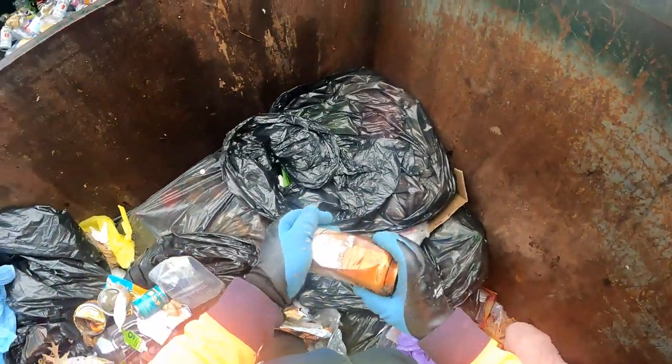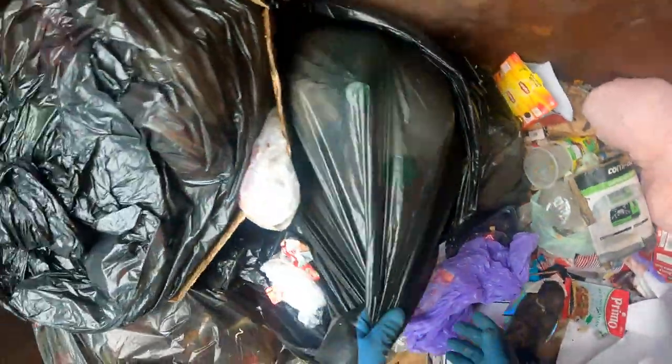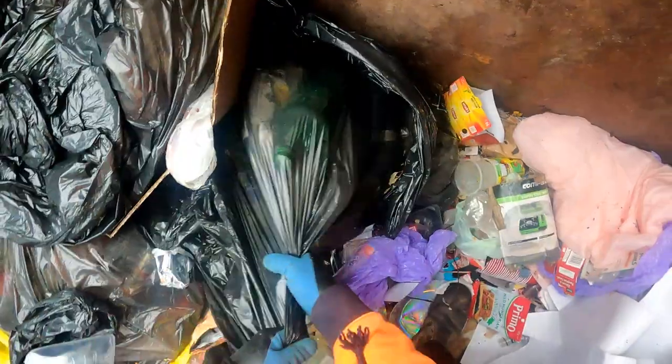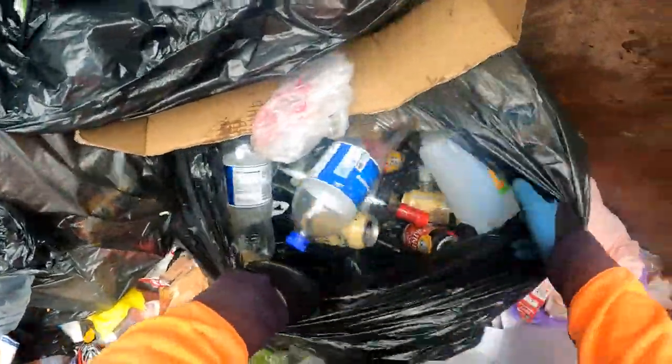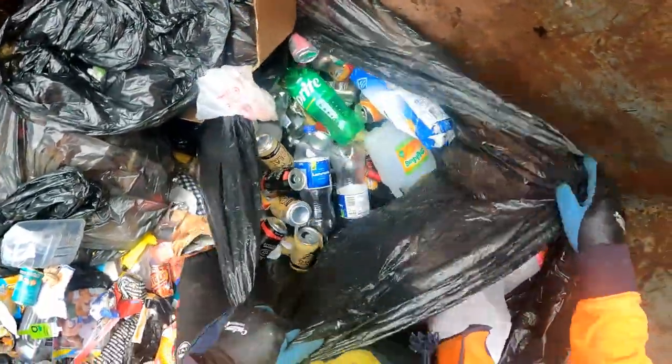Bottled up, thank you. Burnt can, where's the barcode? It may go through, may not. We'll give it a squash. We'll put it in the aluminium squash area. Oh, a fair few in there. Oh my God. Oh my God. Wow.